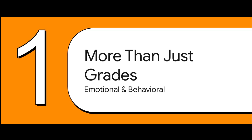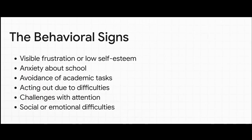Before we dive into any of the clinical definitions, we've got to look at how these challenges actually show up on the outside. Because this is about so much more than just what's on a report card. Think about it. A kid who's struggling isn't likely to raise their hand and say, "Excuse me, I'm having difficulty processing this information." No, you see the signs.